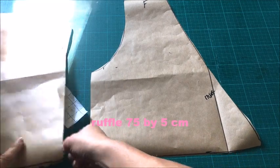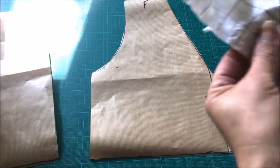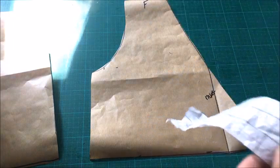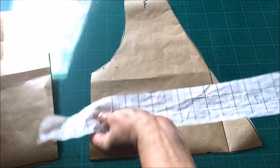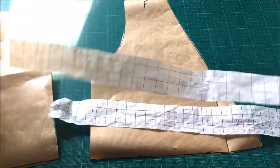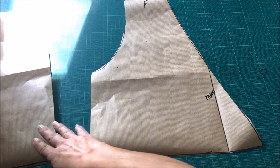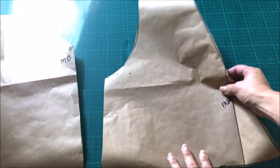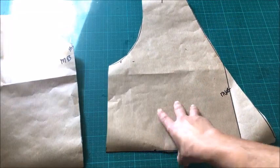and just like the waistband, it's just rectangles. You don't have to make a pattern of it, you can just measure it on the fabric, just what you like. So the ruffle is a rectangle and the waistband is another rectangle. Then we have all the patterns, and that is, we have the front, half of the front, so that means you have to double it. So this is the left one, this is the right one.